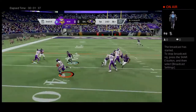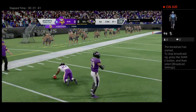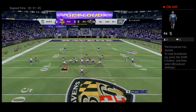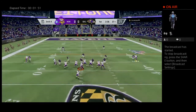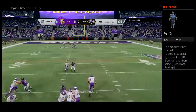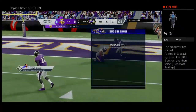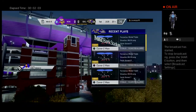First carry now for Alexander Mattison. And he's going to be met at the line of scrimmage and taken down. No gain on the play there, so that doesn't help. Now they're looking up at a 3rd and 9 situation. On 3rd down, Cousins. Well, the two men come together, and it's incomplete. Excellent work defensively, brings up 4th down.